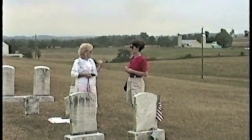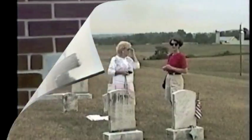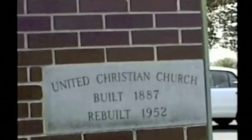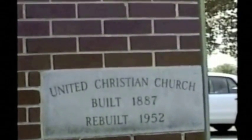Front grave is Levi F. Landis, and here we can see the church was built and then remodeled in 1952. The church was rebuilt in 1952. The entrance used to be in the center, and they built this section on, and they made the entrance over here in 1952.